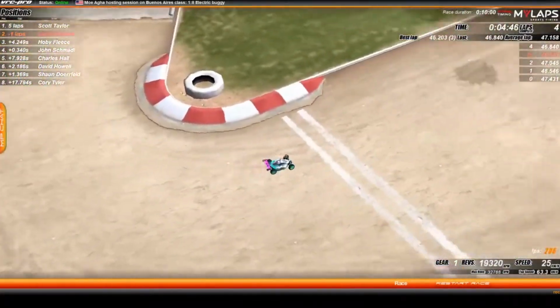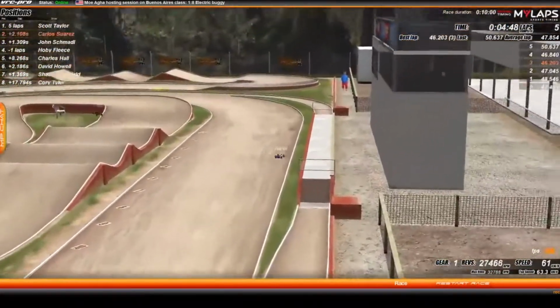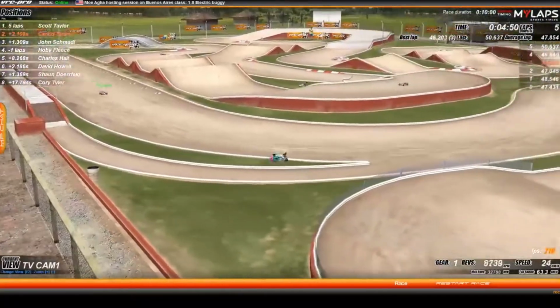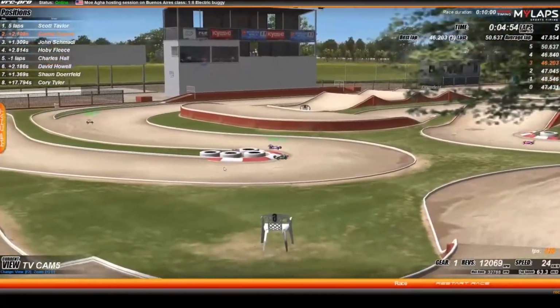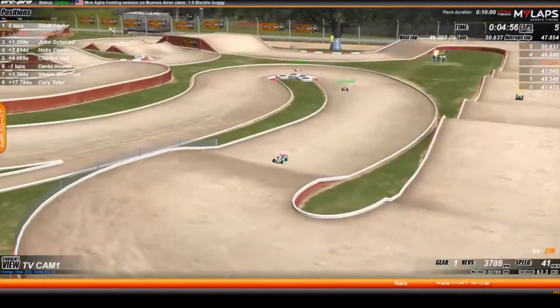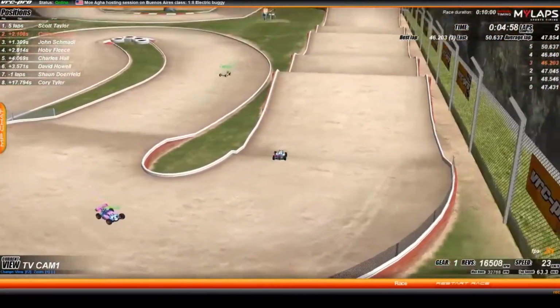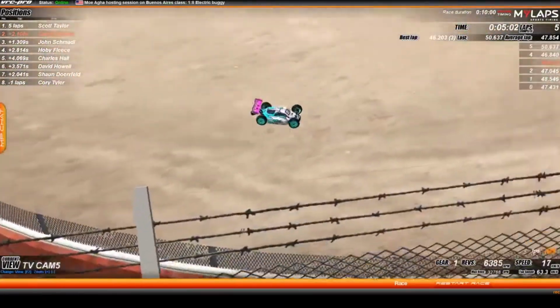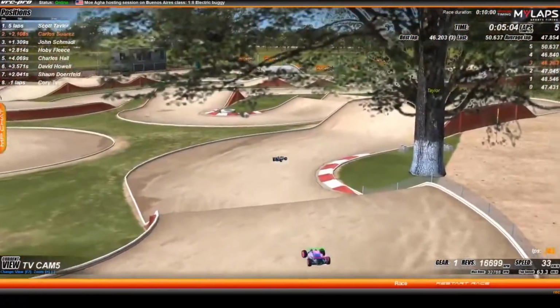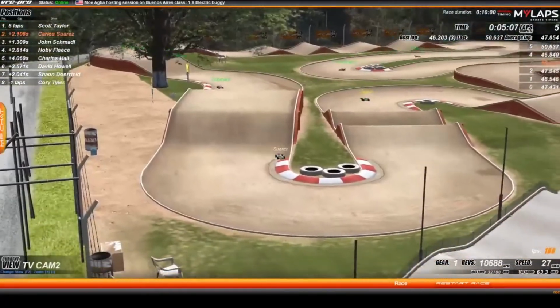Tonight we had 23 racers qualify with us. You're watching the D main. 5 minutes are about to pass. If something happens to the software after 5 minutes, basically that's where the standings will stay. So as of right now, it looks like Scott Taylor and Carlos Suarez will get the bump if something happens. Let's look at everybody's lap times. We'll start from the back.